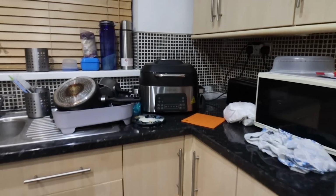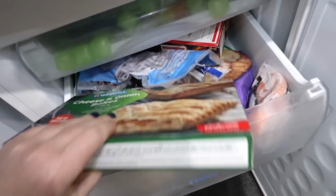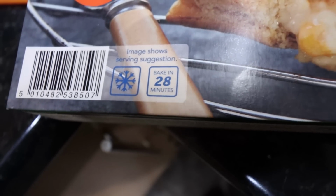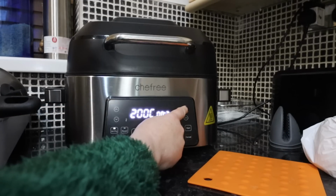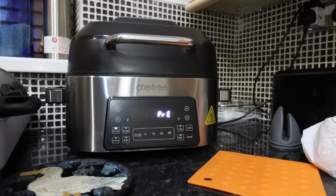But right now I've got my sights set on the air fryer. I'm going to try and cook myself a Greg's pasty in the air fryer and see what it comes out like. Well, alright, a cheese and onion bake. It says 28 minutes. Should we give it 28 minutes? I'm going to put it on air fry. Is that the minutes? Oh yes, that's the time. 28. Start. It preheats, and then it tells you when to put it in. Let's see how long it takes.